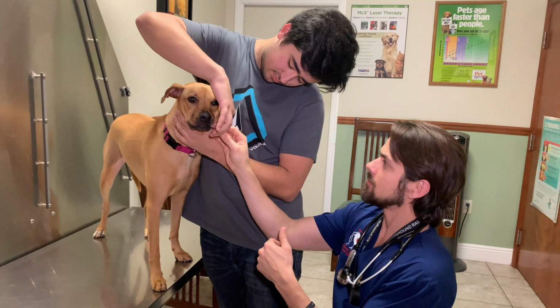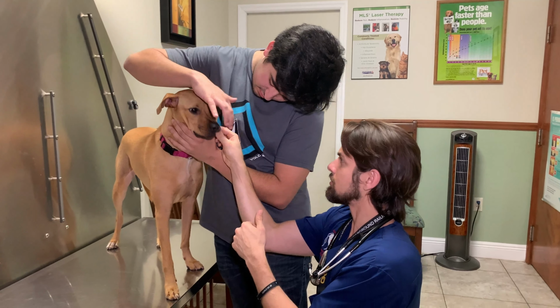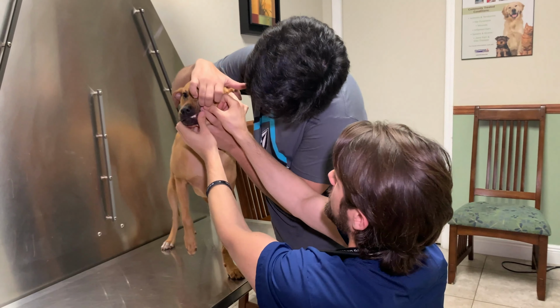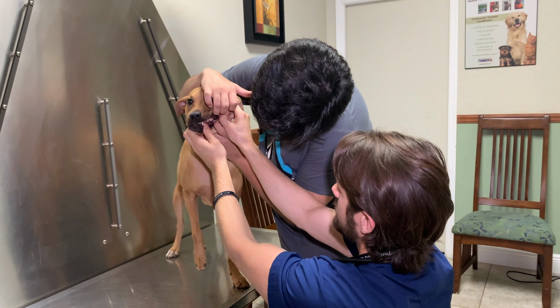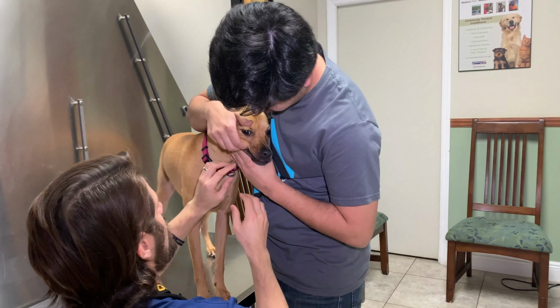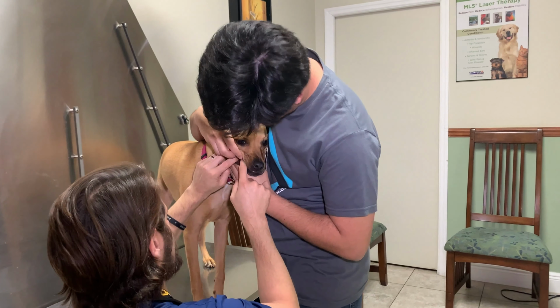And when you're in there moving her lip around, it also allows me to kind of do what I need to do, because she thinks it's your hands. So perfect. So we're looking all the way to the back. Now let's do the same thing on the other side. Good girl, Millie. What a good puppy.